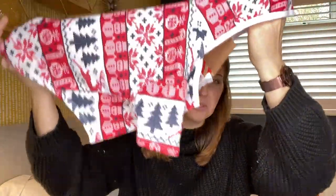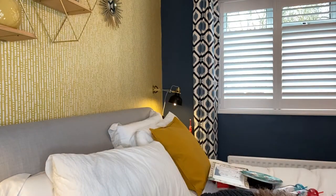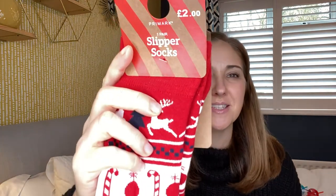And then they had a dog one, so we got the dog one as well. It's Velcro, which is good. Look at that, so cute. The dog one was £4, I'm gonna say. Oh my god, it was 7. I'm quite surprised by that. And then we all got matching slipper socks. They're so cute, aren't they? So adult ones were £2, children's ones £1.50.